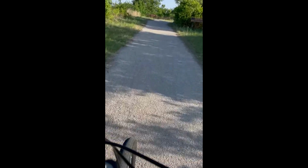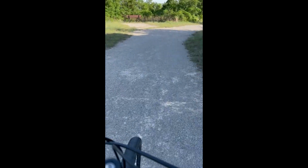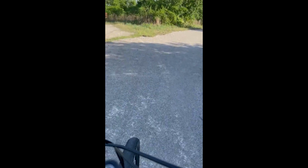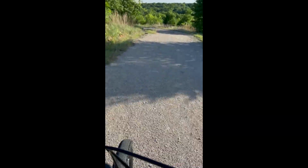So I finally found this bike trail, and I'm on it right now. I've been on it for a couple of minutes. It wasn't easy to find, but finally I saw it. Here I am.